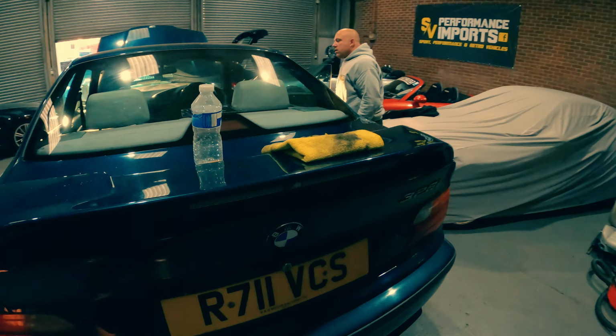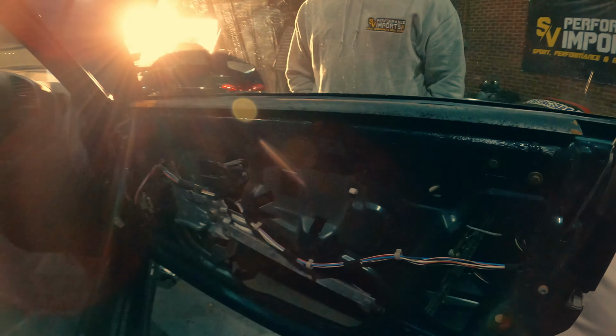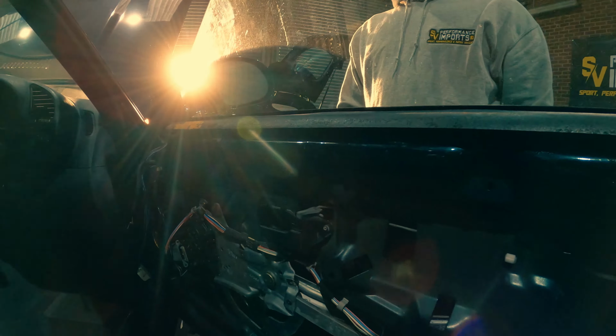Can't really see colour in here, to be fair, but got a bit of door action going on down here, to be fair.